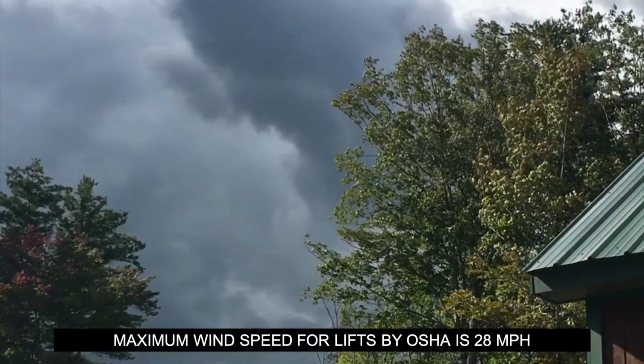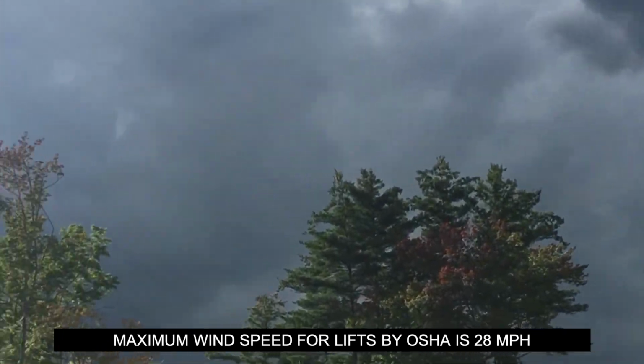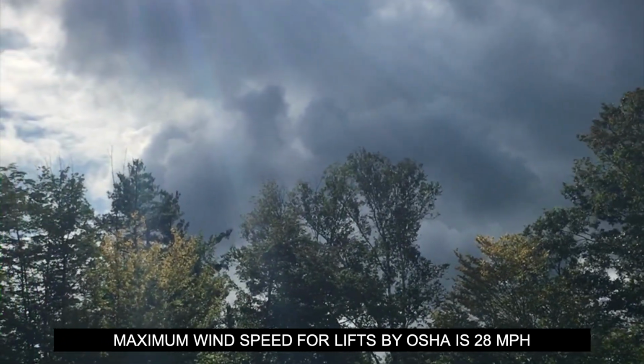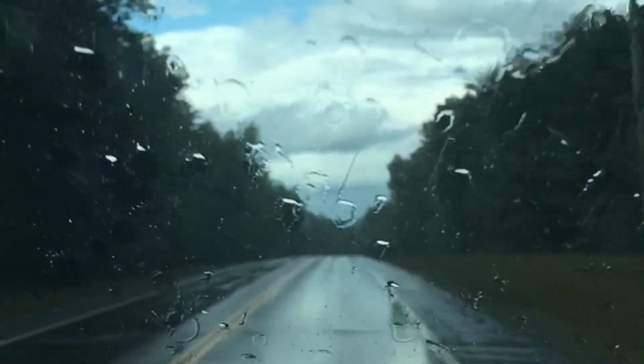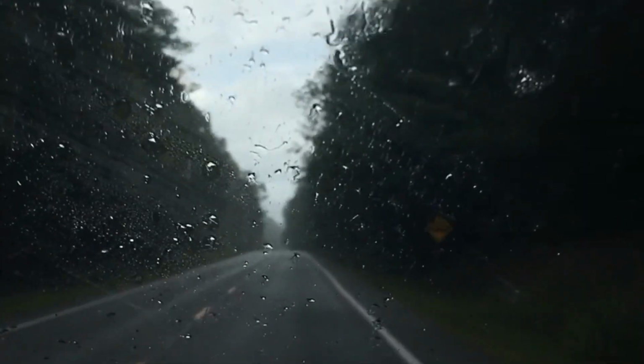No manlift now. Look at that storm rolling in. Oh boy. Wind, ugh. Yep. Another day of rain.